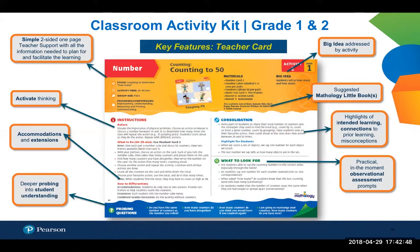Across the bottom in blue are probing questions. When we first started field testing the activity cards, teachers asked us if we could develop some probing questions to help them uncover what they're seeing as they're observing their students do the activities. You can observe them, but how do you uncover what they're thinking? And so you need some great probing questions to help do that. And so those are across the bottom in blue.